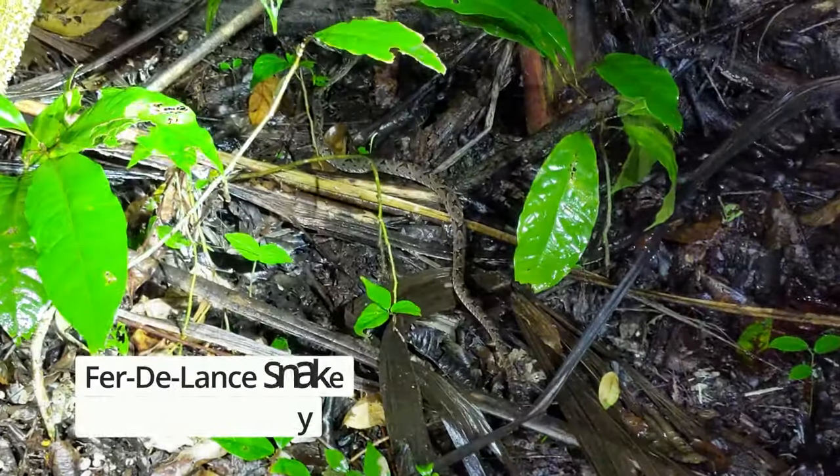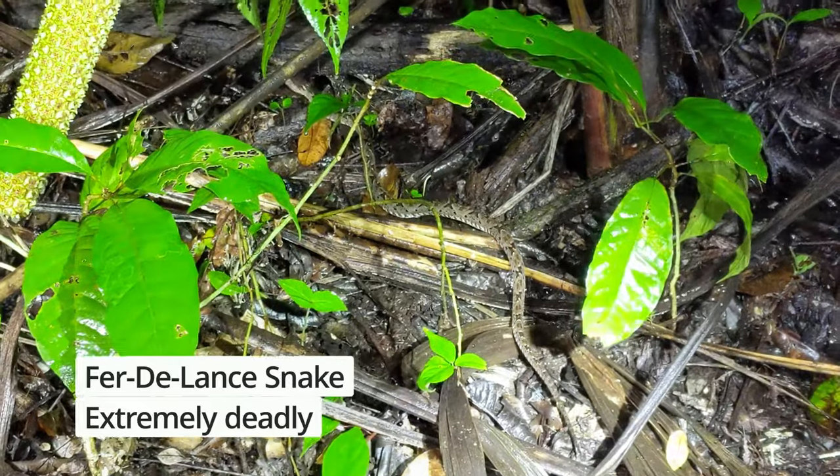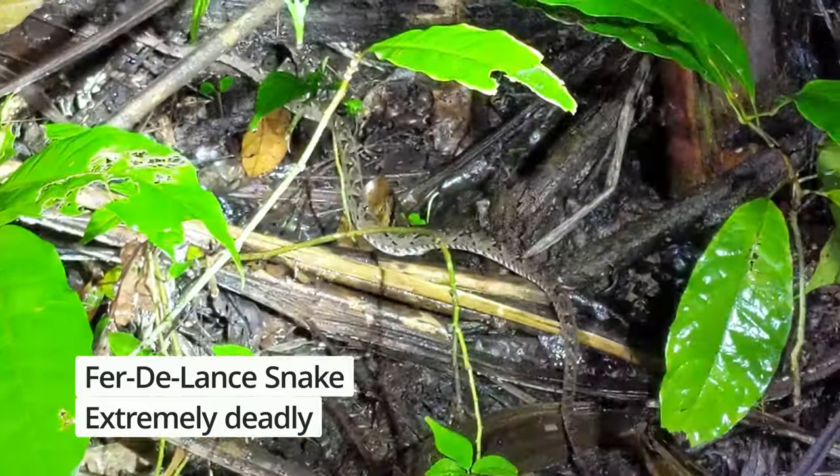It's a Ferdinand's knife. Let me see their tail, looks like a male. The end of the tail is black, is dark.